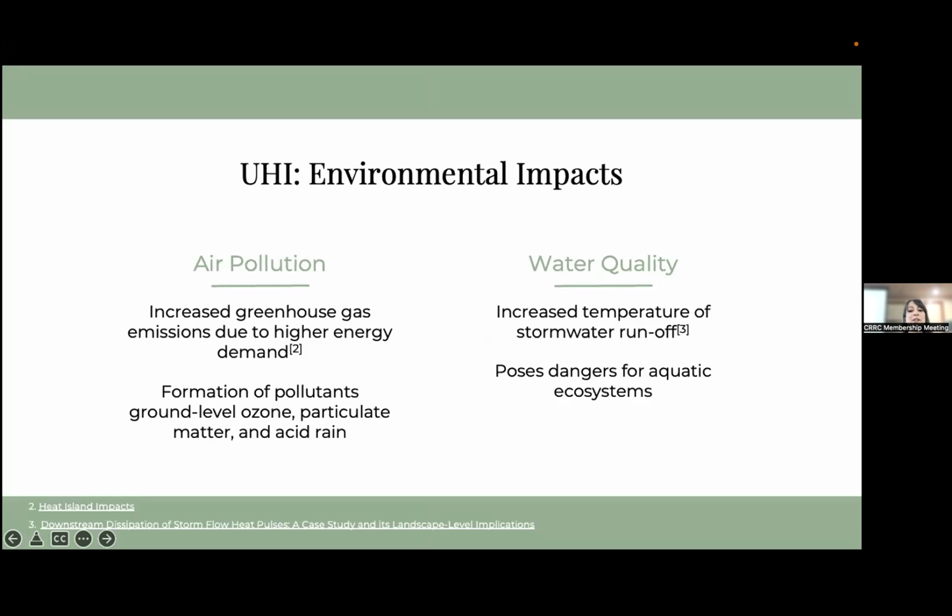So some environmental impacts of urban heat islands are increased air pollution and degraded water quality. For air pollution, since temperatures are higher in urban heat islands, especially during heat waves, there are higher energy demands for air conditioning and other cooling strategies. And the increased use of electricity leads to more greenhouse gas emissions from fossil fuels, and this contributes to localized air pollution as well as exacerbating global climate change.